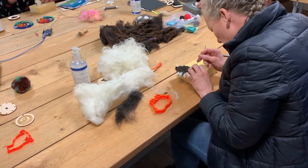I thought the workshop was great. It was really nice to meet new people and learn about the project that you've got going on. Nice, and we got to learn all sorts of different things that we can do with wool, like media felting and working with felt, and then weaving and all sorts of things.